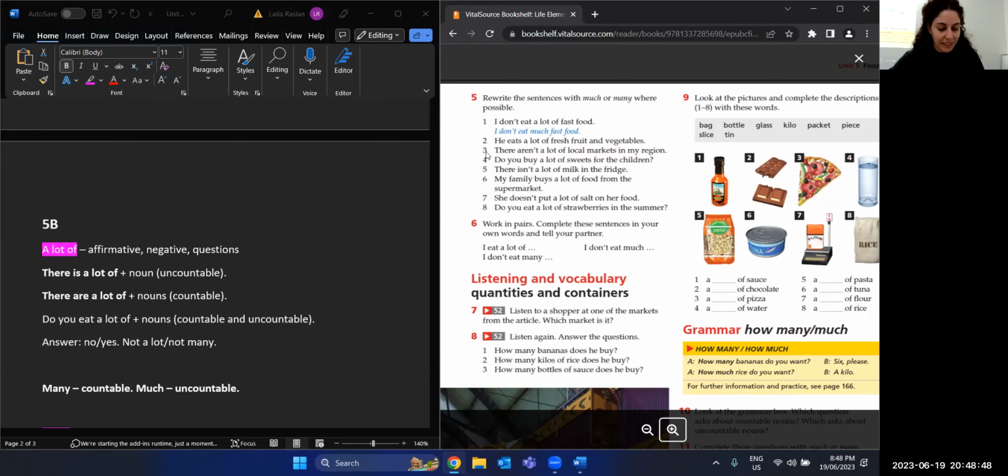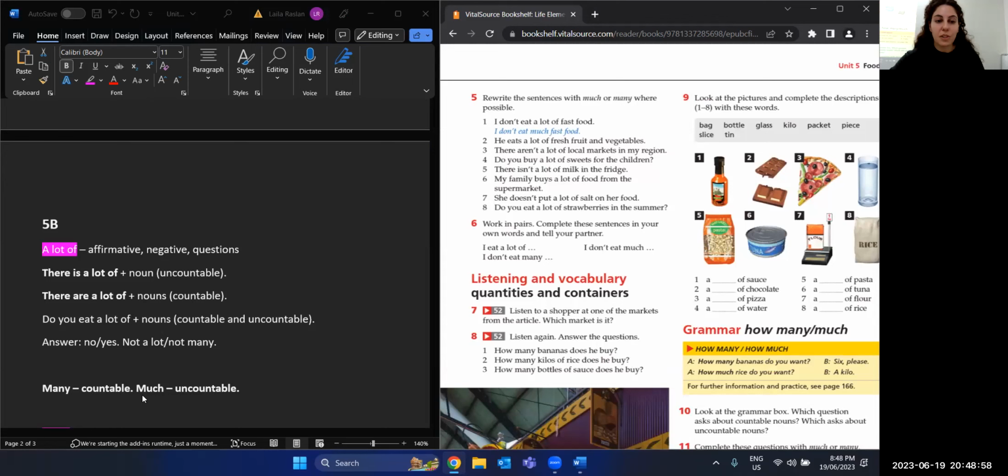Number 3, Joanna, what can I replace a lot of here? There aren't a lot of local markets in my region. Markets is countable. So which one? Yeah, many, because we know many works with countable nouns only and much with uncountable. So markets, it's got the S. That tells you it's a countable noun, because 1 market, 2 markets, 3 markets, 4 markets, that's countable. I can count the number of markets. But rice, I can't say 5 rice, 6 rice, 7 rice.